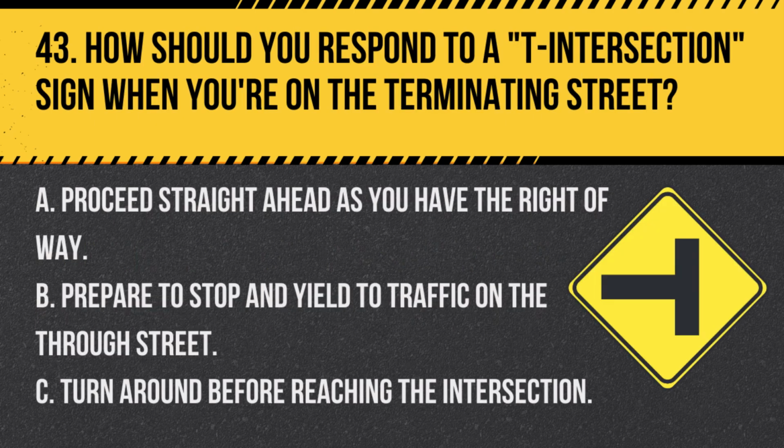Question 43. How should you respond to a T intersection sign when you're on the terminating street? A. Proceed straight ahead as you have the right-of-way. B. Prepare to stop and yield to traffic on the through street. C. Turn around before reaching the intersection. Answer: B. Prepare to stop and yield to traffic on the through street.